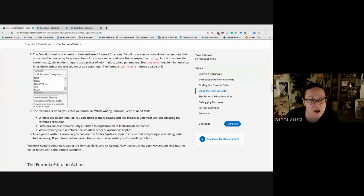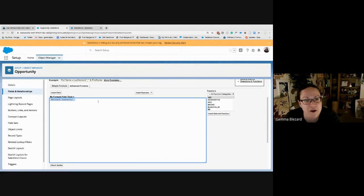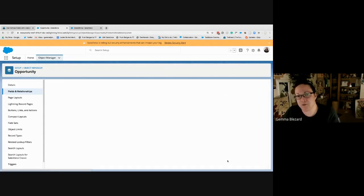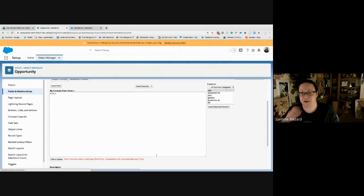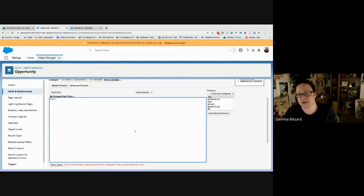Then your function menu is where you put your functions in. So sometimes when I'm putting defaults into a date field, I might go in and put a function that is basically now. Now is a function, and if I try and check the syntax, it's going to tell me off because I'm creating a text field, but I'm putting in a date there. So it'll say expected text and got a date. There you go. Formula result is data type incompatible with expected data type text. Okay. So I use those for default values.